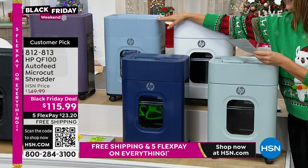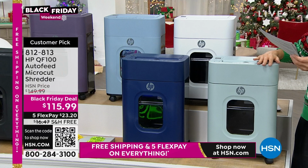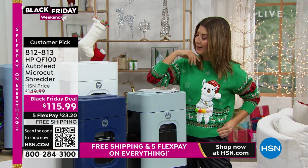It's called Surf Blue, if you like that kind of lighter blue. We have it for you in white. We have our eucalyptus, which is like a sage green, and this is our indigo, which is like a nice classic blue. So, a lot to talk about. Already, this is very popular. It's a huge customer pick online. It's so nice. Not surprised to see great reviews.